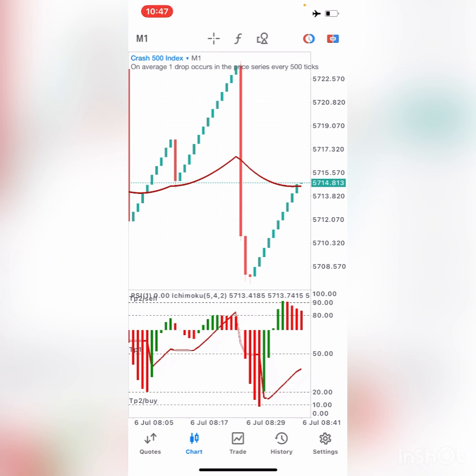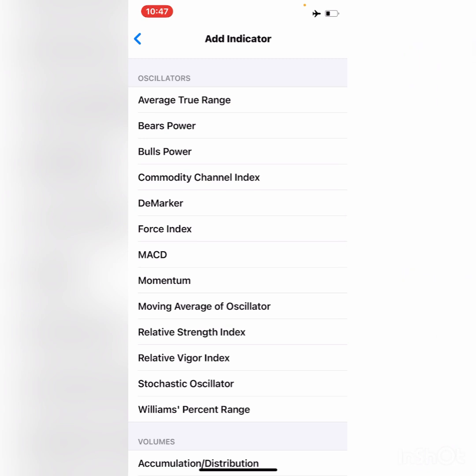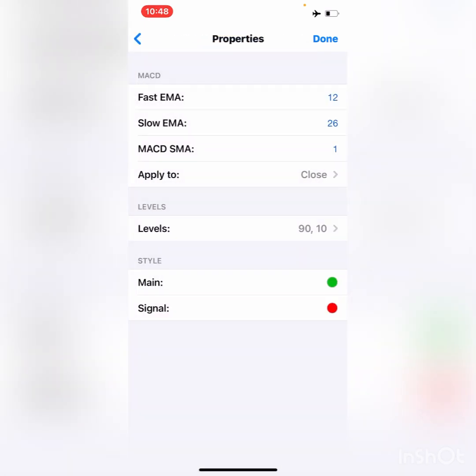Now we want to move on to the indicator window 2. And for you to access it, you're going to go to main window, and you're going to add the MACD. This MACD is going to have the following properties. We have a fast EMA of 12, a slow EMA of 26, a MACD SMA of 1, and apply to close, right? We're going to move on to the levels that we need. We need level 90 and level 10. Okay, so just make sure you have those ones. And then on the styling, we're going to need the main color to be green, and then the signal color to be red, just as you see on my screen.